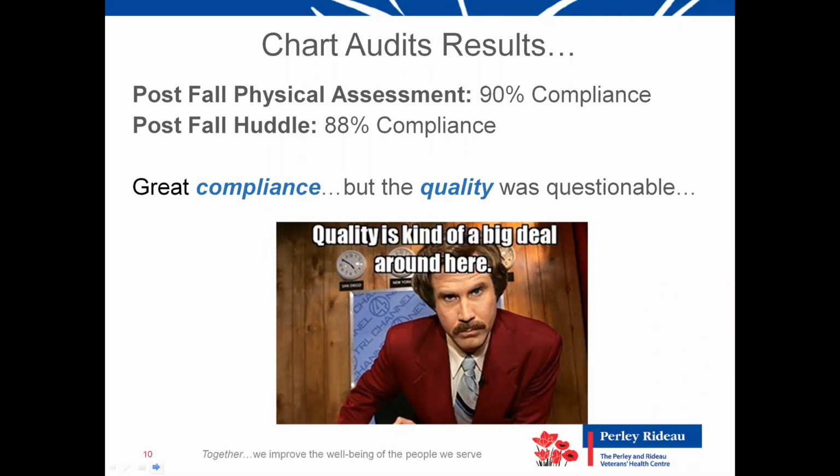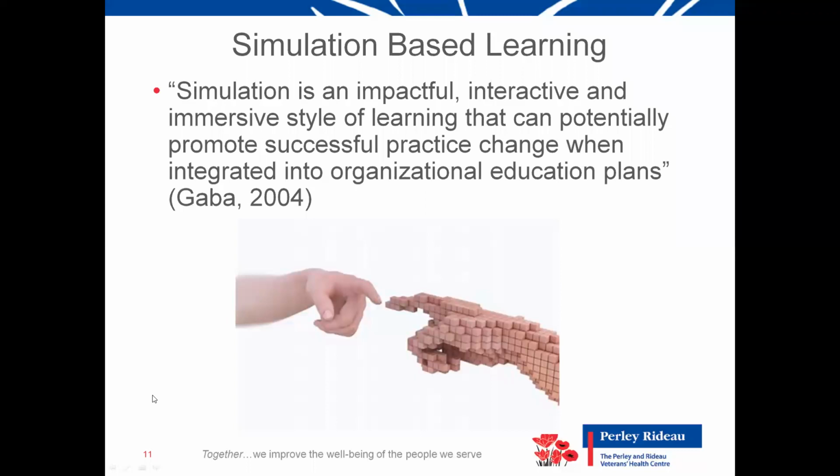Next slide, please. So how do you teach people to do assessments better and improve their skills? Well, that's where simulation-based learning came in for us.